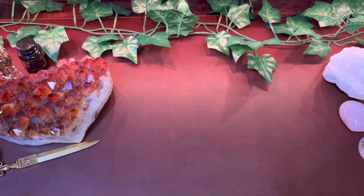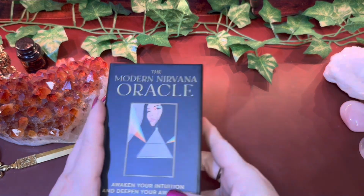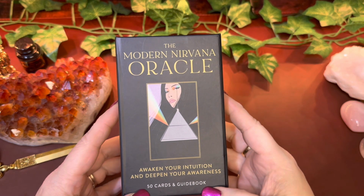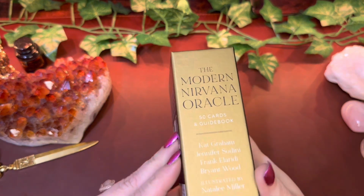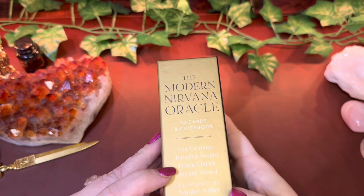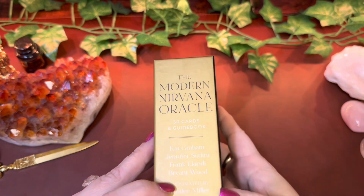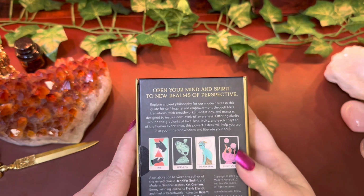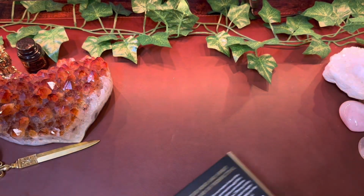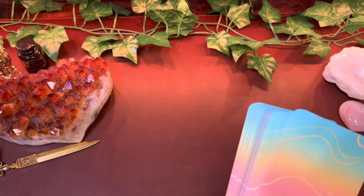Another one I got. And I am so in love with this deck, I cannot even tell you. The Modern Nirvana Oracle. Awaken your intuition and deepen your awareness. 50 cards and guidebook. This is by Kat Graham, Jennifer Sodini, Frank Aleridi, and Brian Wood, or Bryant Wood, illustrated by Natalie Miller. And this is Chronicle Prism. I'm thinking about getting the other one that they did, the Prism Oracle, I think.